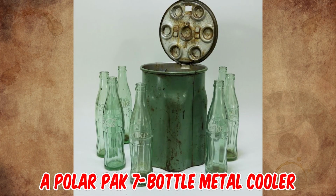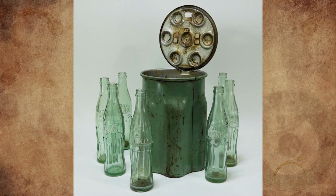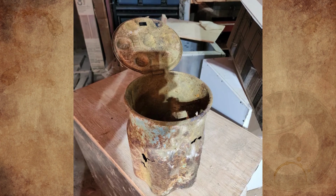This is a Polar Pack 7 bottle metal cooler, made by Universal Container Company in the 1930s. We had one like this in the backyard of my parents' house built in the 1950s. My mom would put leftover food grease in there.